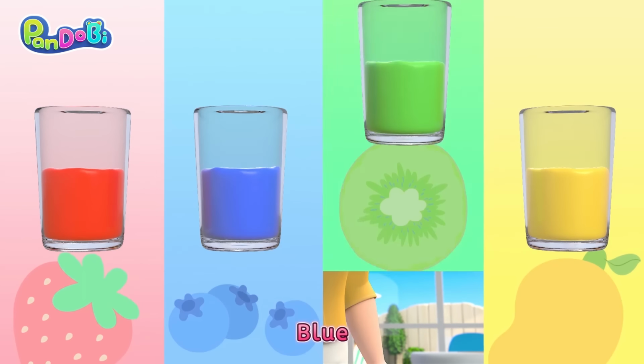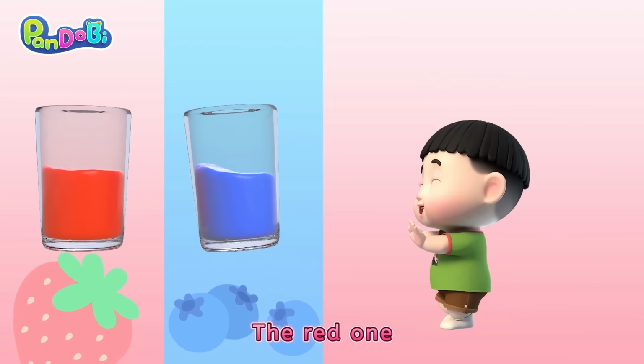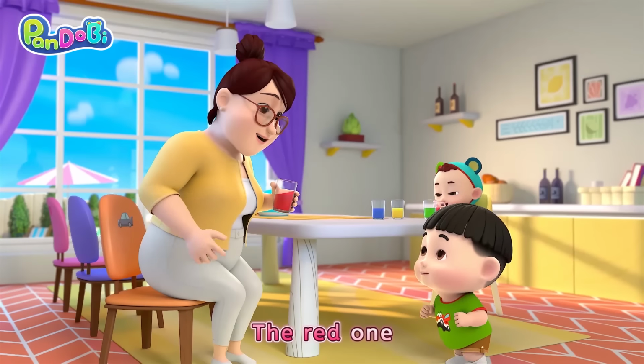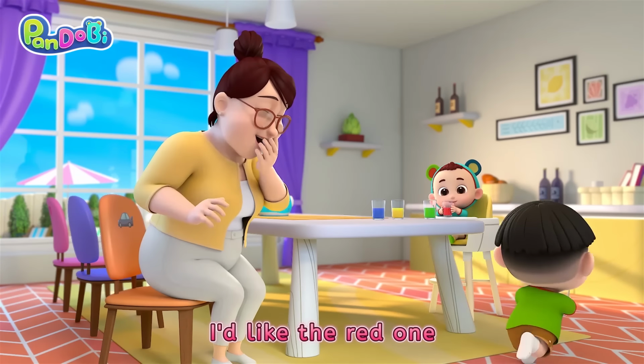Red, yellow, blue, and green, which one would you like? The red one, the red one, I'd like the red one.